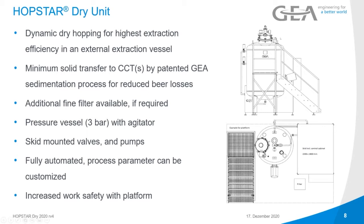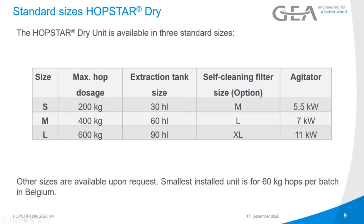So the vessel itself is a pressurized vessel, so that you also don't have any trouble with foaming or things like that. And also we have on the top a total gas matrix involved in that skid, so that we can control pressure over the total process all the time.